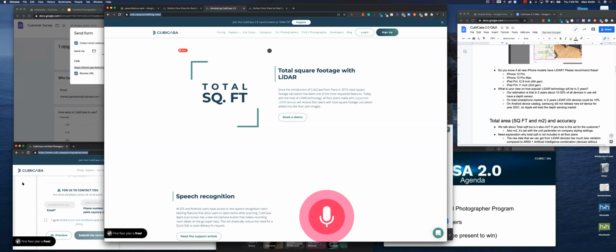I also saw a question about whether it is only about LiDAR. So this feature is also for all of the iOS devices and all Android devices. So the speech recognition is included in all devices.